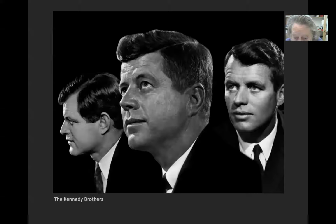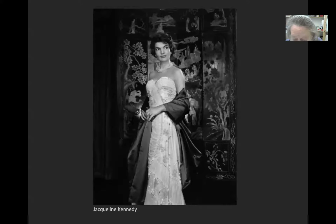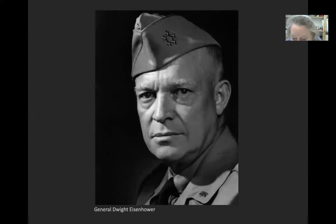The Kennedys. I think this is a composite because I look at the light on John Kennedy's face, it's skimming. That would almost have to go through Ted Kennedy's head to get there. So I think this is a composite picture. Also, there's a depth of field challenge. They're all sharp and they're not exactly on the same plane. Jacqueline Kennedy, Jackie Kennedy, First Lady. General Dwight Eisenhower.